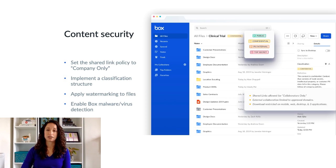The third area is content security. Now that a user is on a secure device and authenticated, it's important to protect the content against malicious activity or accidental sharing. As you know, there are 2 main ways of sharing in Box: inviting collaborators or using shared links. We recommend setting the default shared link policy to company only to avoid accidental public links. And you should also set expiration dates on shared links when they'll no longer be relevant. For example, I can share an offer letter to a candidate and expire that link after 30 days.